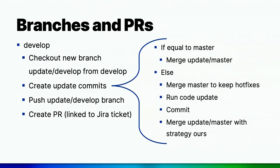Develop is a little trickier for us. The reason that it's trickier is because sometimes we have features on develop which are not on production yet, and we don't want them to be on production.